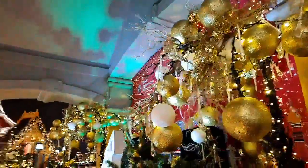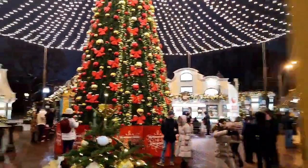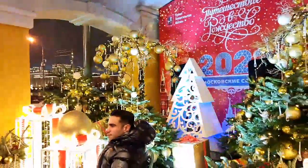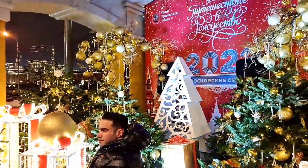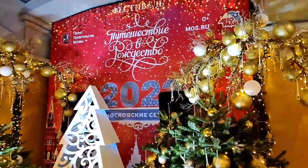So that's actually the scene. Now people use it as a place to take pictures. Yeah, that's the place where people take pictures. I actually want to hide with my camera, but nobody will let me do it.